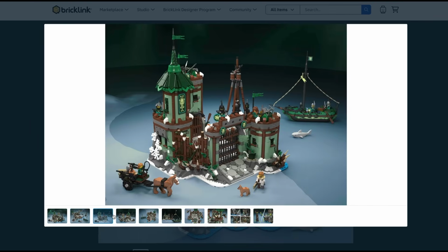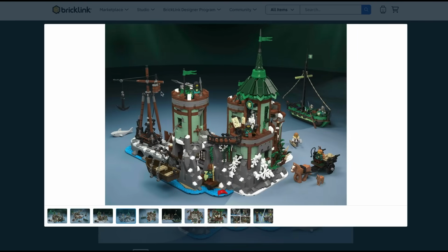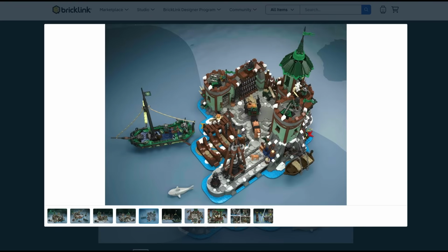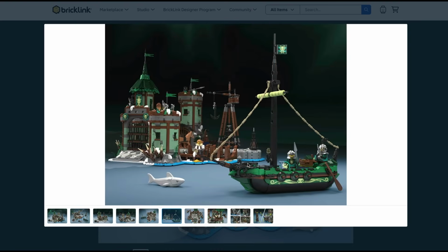That's great. And of course, all of the brilliant play features have been maintained from the previous submission, from the wonderful working crane through to the different aspects of the build that you can access to gain entry. But redoing the ship as well, I was impressed with the previous one, but this sort of elevates that again to a new level.